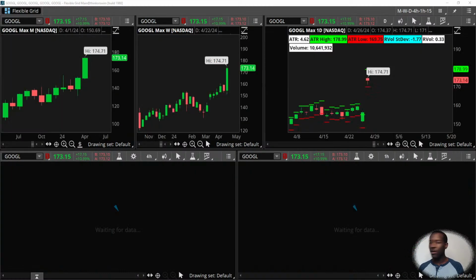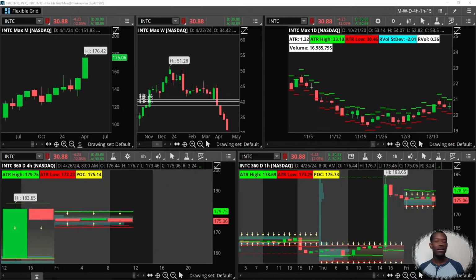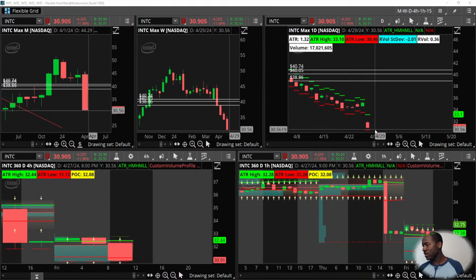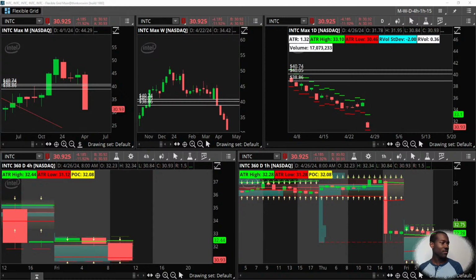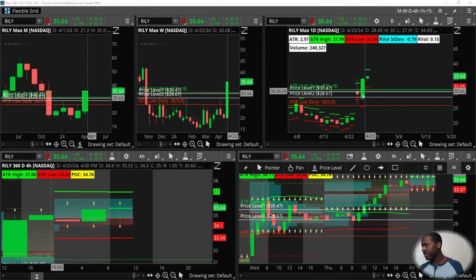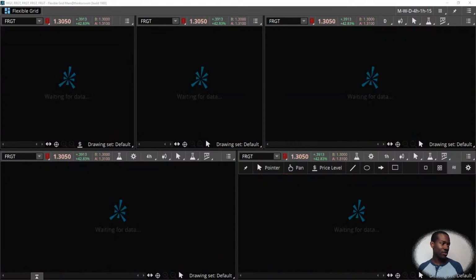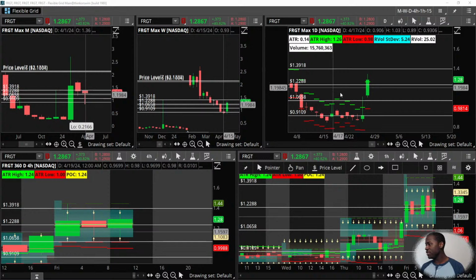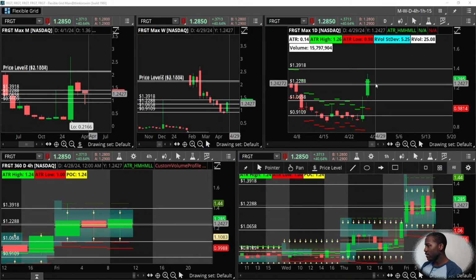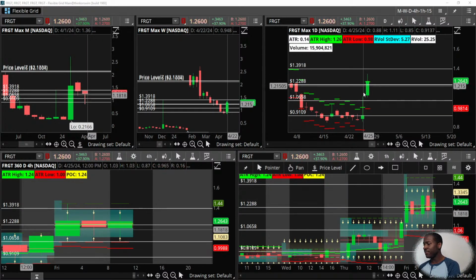SLCA, is anything actually over its ATR? Nope, not even Google. Nope. Intel going towards this ATR low down here, which is the 3056. RILY popping up there, but yesterday it actually broke the ATR by quite a bit, 31 all the way up to 34. This day, I don't know if it's got the chance to do that. And then FRGT definitely is over its ATR high on the daily, which is 126. So this one is looking a little bit more bullish if it can hold it up, if it doesn't just slash down.